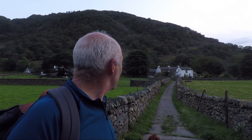As you can probably tell, the light's faded. I do spend a lot of time when I'm out looking for stuff and taking photographs, doing some sketching whenever I can. So that does increase the time that it takes me to do such a walk. But hopefully this film has inspired you to get out and maybe come and visit these two summits, see them for yourselves.